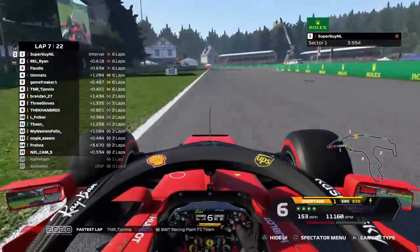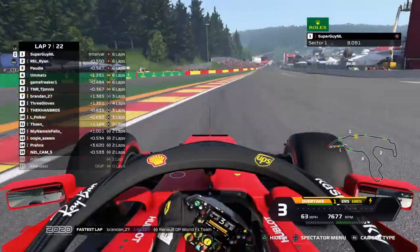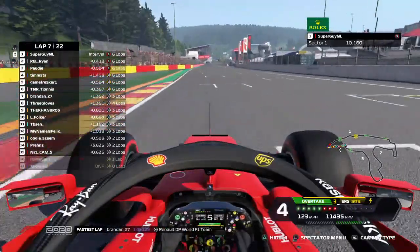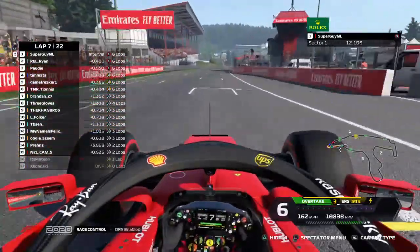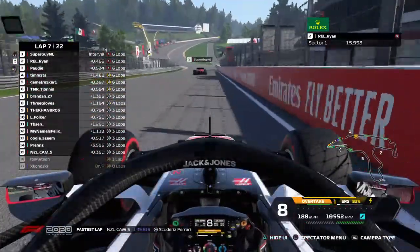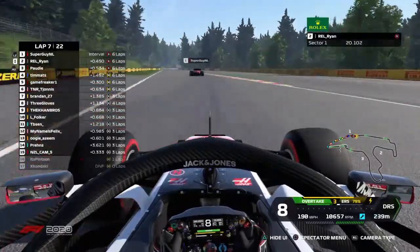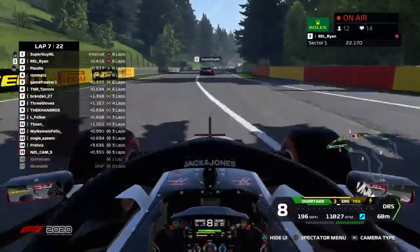Super Guy NL gets the fastest lap, as Chonis gets the fastest lap, and then Brandon gets the fastest lap. They've already beaten the lap record that was set by Valtteri Bottas in 2018. But now DRS is enabled for the second time. Ryan is only 4 tenths behind. Could he use this to his advantage? Cam sets another fastest lap of this Grand Prix, yet again beating Valtteri Bottas by 6 tenths.